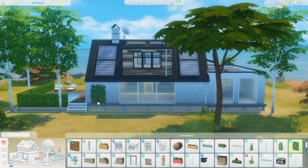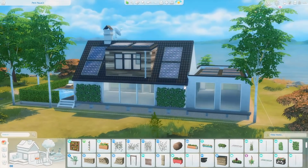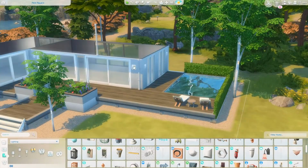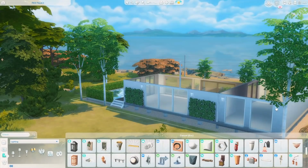You can see that we're pretty much done the exterior shell and shape, and it's looking pretty accurate to the photo, if I do say so myself. What do you guys think of the progress so far? I'd love to know what you guys think.